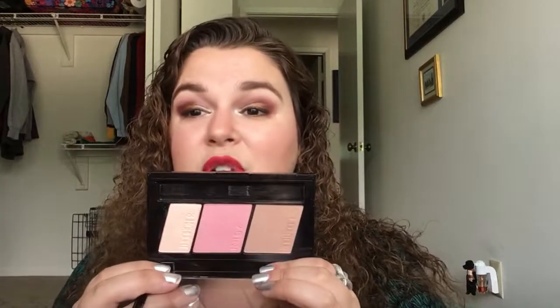First and foremost, I have the Maybelline Master Contour Palette. Now they have 3 shades of this. They have light, medium, and dark. I obviously have the light because I have a light skin tone, and I really like this. This contour is very cool tone and it looks so great on the skin.